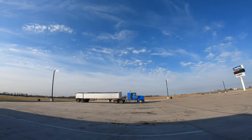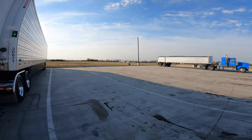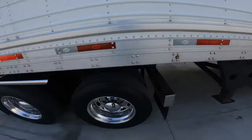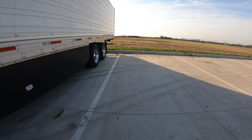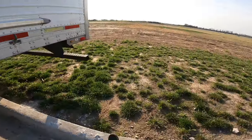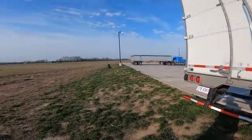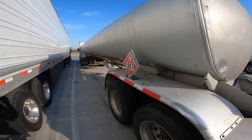Good morning, my neighbors. Gotta throw some more shine on. We're gonna throw that shine on these trailer tires today, as soon as I get down there. Nice little open field. I think we're going south. Yeah, we're going south. Had a bomb sleeping next to me last night.